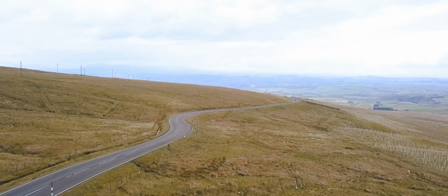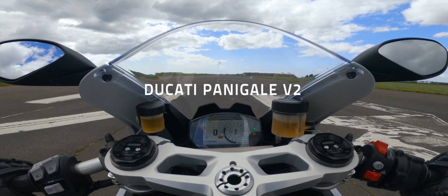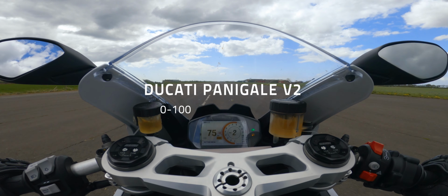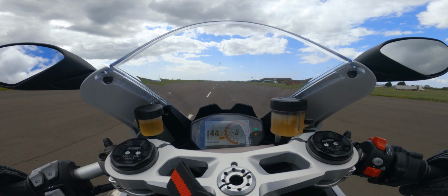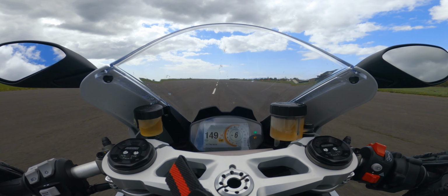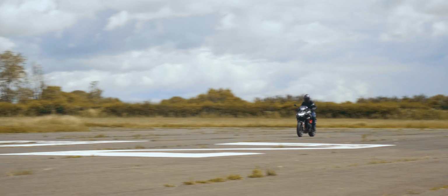However, we did want to stretch its legs a bit more, so as part of our testing, we went to the airstrip and the bike performed incredibly, achieving a 0 to 60 time of 3 seconds, 0 to 100 in 6, and 0 to 140 in 9.7 seconds. We've done this on a number of bikes now, and in our hands, the V2 is the quickest bike we have ever launched, 0 to 60 miles an hour at 3 seconds flat, quicker than we even managed on a supercharged Kawasaki ZH2. It's incredibly easy to launch the V2.